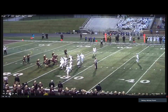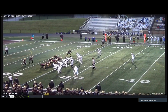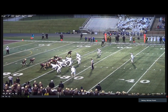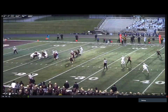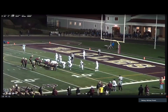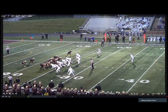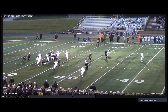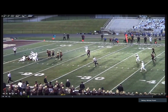Here's a look at Tom. So in this case, our Tom stunt, he's now going to be going B gap. The tackle's going down in the A. He's coming off in the B against the wing T. Does a nice job of slowing the initial burst. The quarterback here wants to roll out, but the guard can't get around. He has no way to set his feet, and the good guys get the victory there.